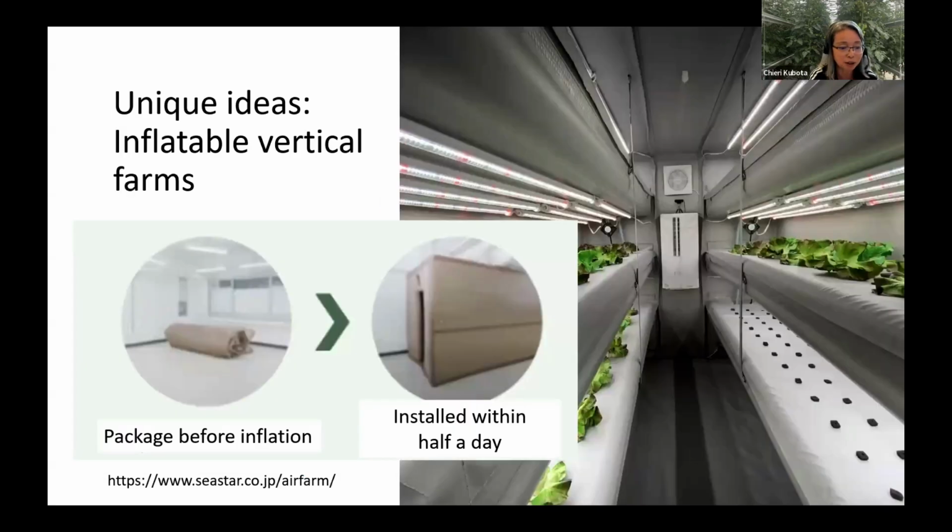This one was also, I thought, very unique. It's an inflatable vertical farm. The package before inflation is very small, and then you inflate it, and within half a day it basically expands like that with pumped air, I think, and can be used as a production system. I was thinking about how this can be used, maybe for immediate deployment in an area that suddenly needs food production on site, maybe after a disaster or something. I don't know, but I thought it's a quite interesting way of thinking of building something quick. Okay.